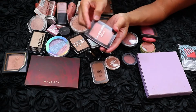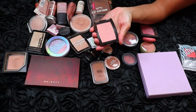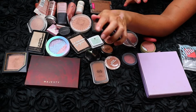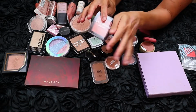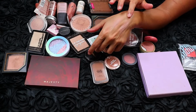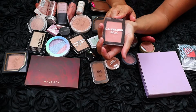Then I've got this LA Colors blush. This is in Groovy. This is again from the Beauty Through the Decades line. And it's a really pretty blush. It's on the lighter side and shimmery, but I really like the quality of these blushes. So even though I may not reach for it very much because of the color, if I do, it'll be in the wintertime when I'm not quite as tan. I'm going to hang on to it for the time being.